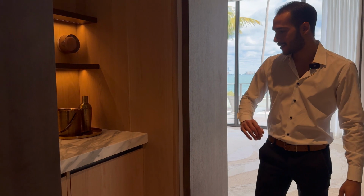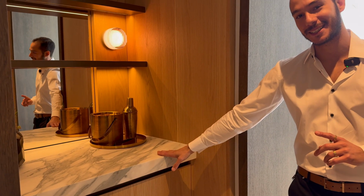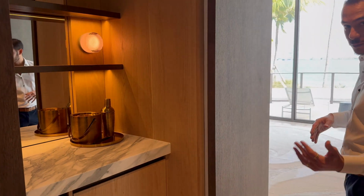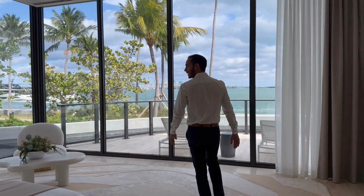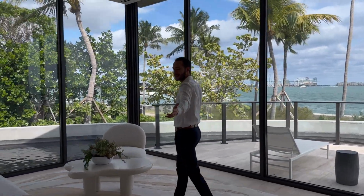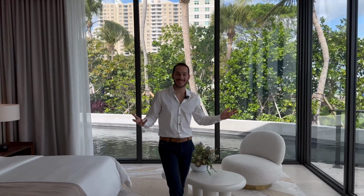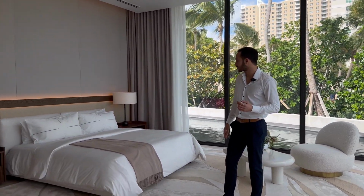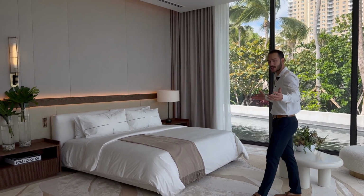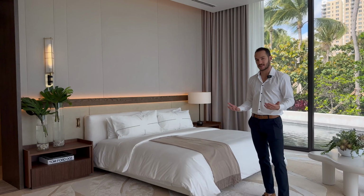Before we go there though, there's this midnight bar that is included in every single residence next to the master for your convenience. I love that. This is the representation of the typical master bedroom size in the residences at Mandarin Oriental Miami. As you can see, it's very large because the developer believes that true luxury is space.